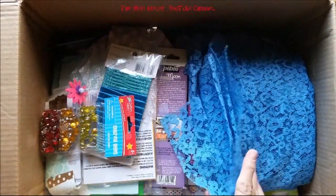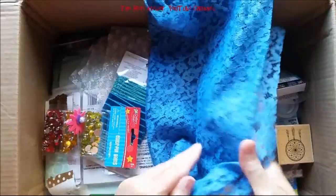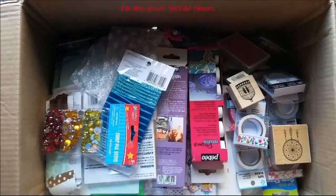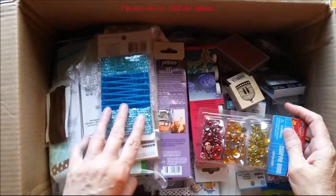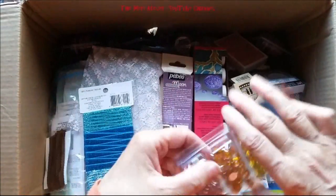Oh, looky, what do we have here? A yardage of lace fabric? Oh, my. Wow. Isn't that pretty? I'm getting ideas. Oh, what did you do here? What did you do? See, oh my goodness sakes.